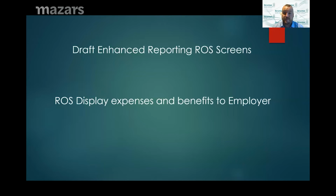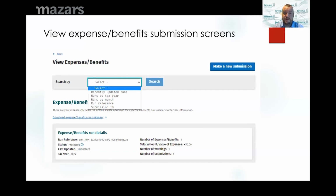The employee obviously will have access as well, but the first thing that I say to employers is you need to be looking at your submissions and ensuring that they're valid. So we will provide this feedback so you can view what you have submitted into Revenue. You can use this facility whether you use third-party software or whether you're doing it directly through the Revenue Online services.